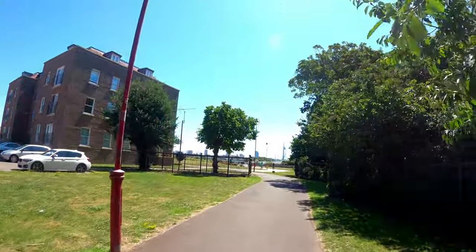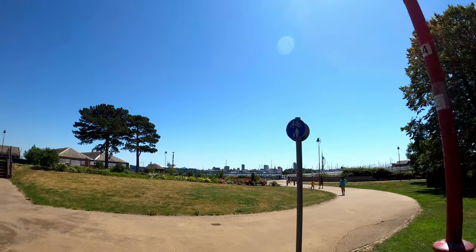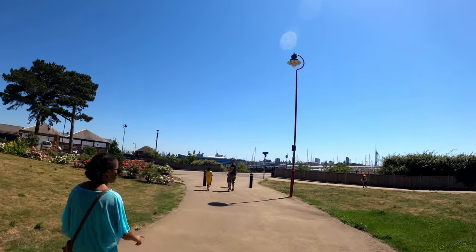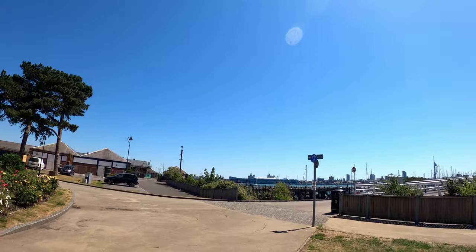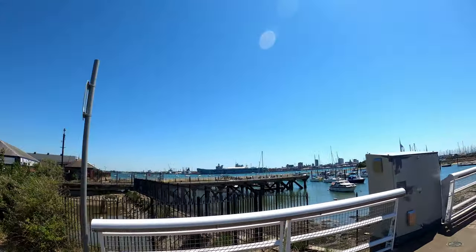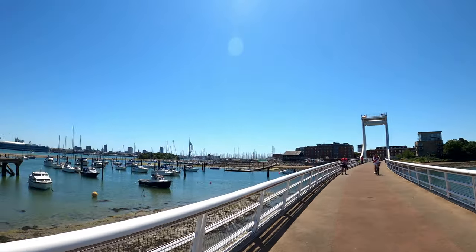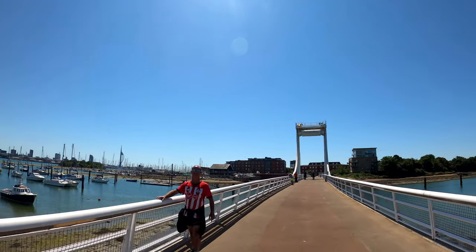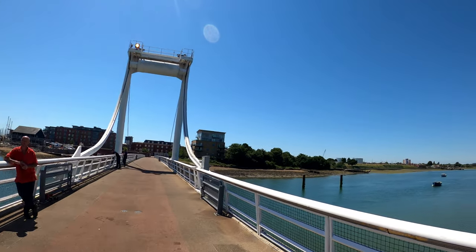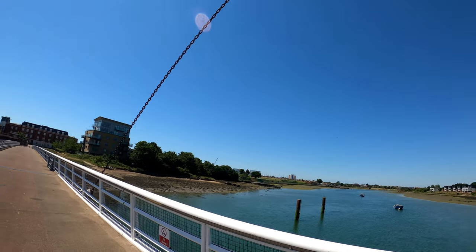Just coming up now, there's a better view of the Emirates Tower, or Spinnaker Tower, as it's also known. Aircraft carrier directly in front, with two Type 45s to the left of it. The bridge. Looks like fairly low tide. A couple of old wreckages there. So I thought I'd have seen better days.